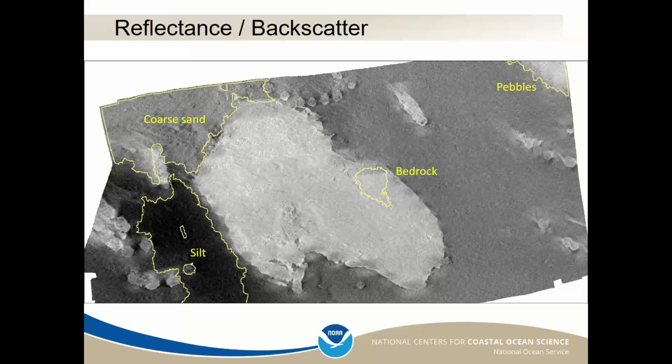But here you can see the backscatter changes, and areas that are darker have absorbed more of the sound and appear softer, or are silt. Areas that reflect more of the sound are lighter, and so things like bedrock and pebbles really come out because they're more reflective.